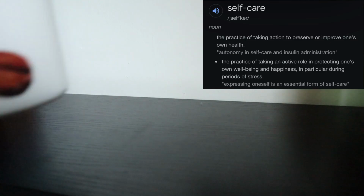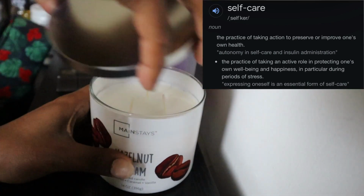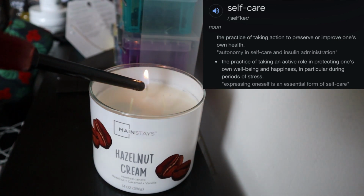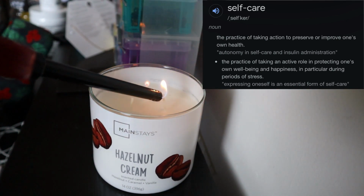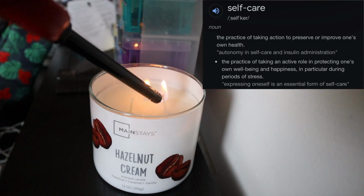Visual diary number 2. I'm focusing on self-care and taking care of myself. The definition of self-care is the practice of taking action to preserve or improve one's own health. And that I am doing.